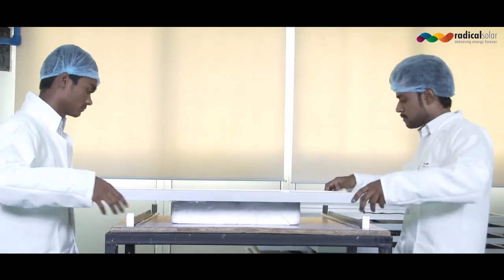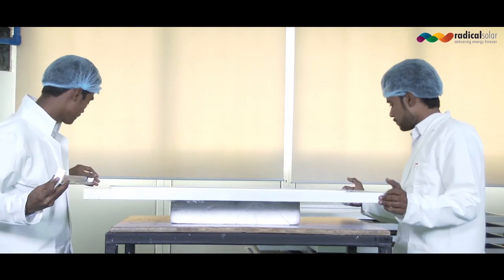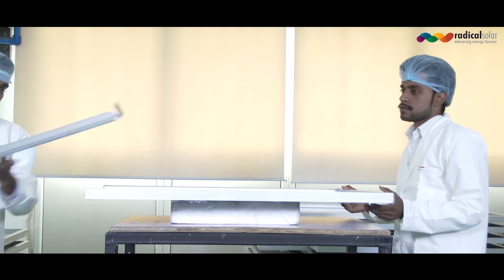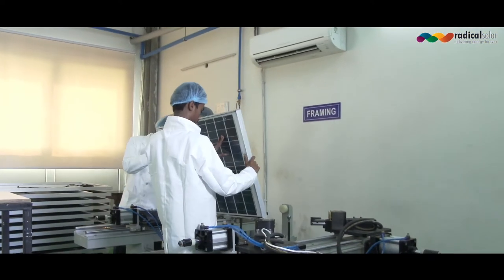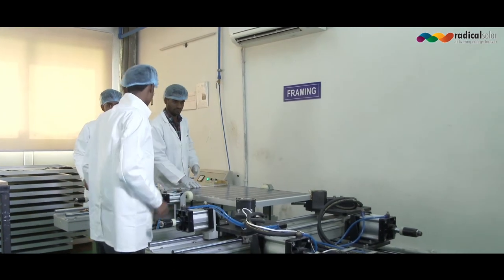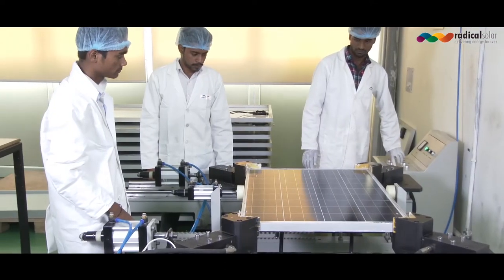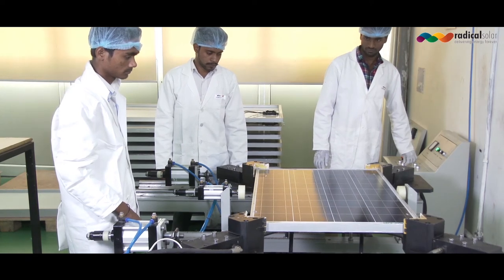Step 7. Framing. After lamination of the complete PV module is done, an aluminium frame is embedded on all four sides of the module to protect it from damage in transit, after being packed in a well-designed corrugated box pack, and to help fix it on the GI or MS structure to get glow from the sun and convert it into electrical energy, which is its main purpose.